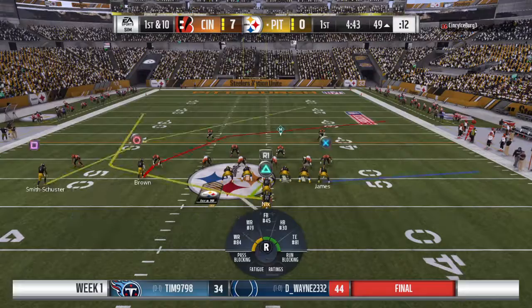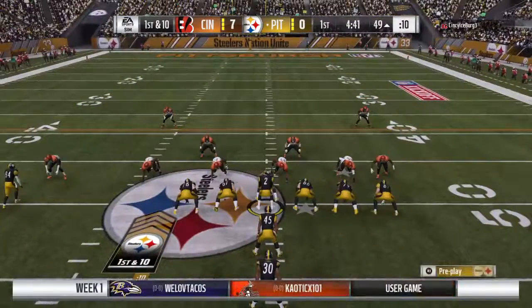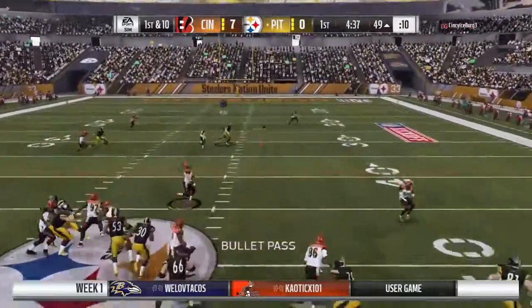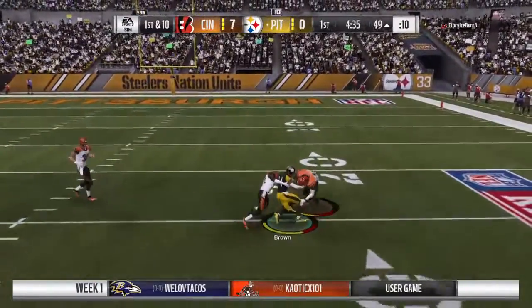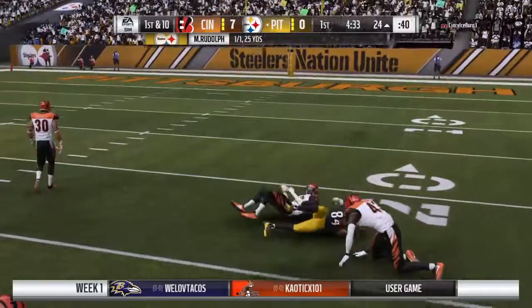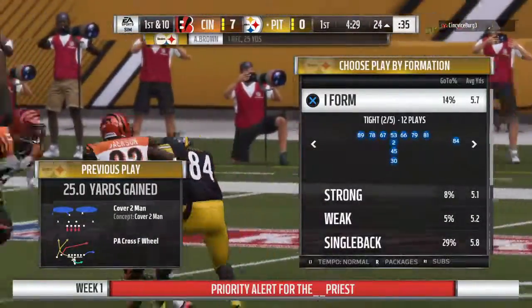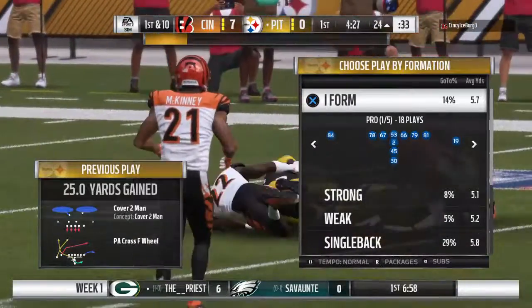Set! Blue 90! Blue 90! They go play action here on first down. This is caught by Antonio Brown. And he goes down, but not before getting this inside the 25. A really nice gain of 25 yards.